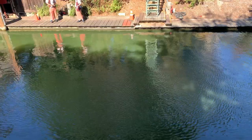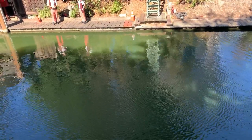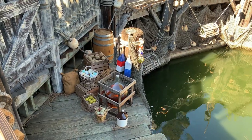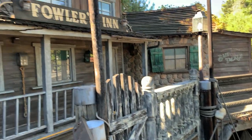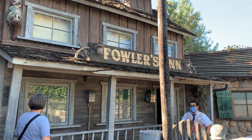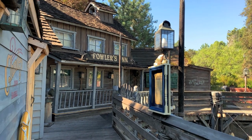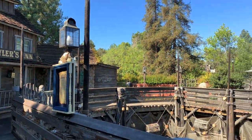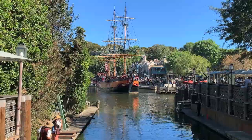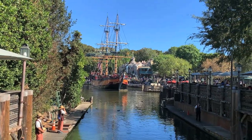And since that was something we wanted to see, we grabbed ourselves a couple of frozen bananas and sat at a table over here and waited for them to pull the Columbia into the ditch. It's also a really fun place to explore Fowler's Inn and hang out over at Fowler's Cove. Well, we hung out and we hung out and we hung out. And it's like, the ship is just parked out there. Why aren't they pulling it into Fowler's Cove?